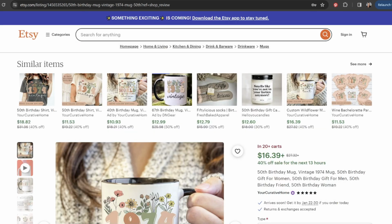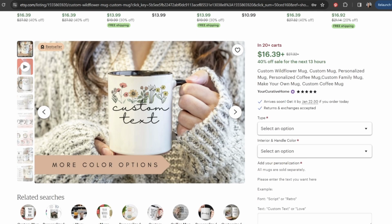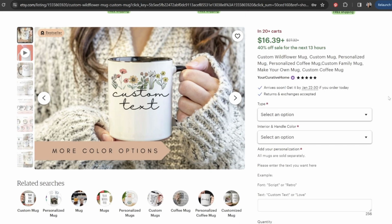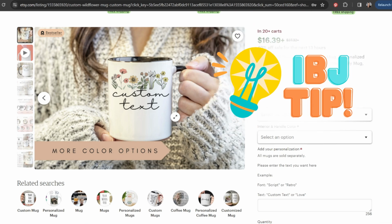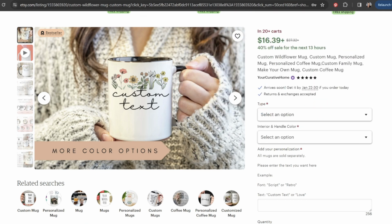But this is the 50th version of that mug. We also see a little bit more of an open concept here. And this open concept where you can put any kind of text you want on it is really popular. People are drawn and attracted to the ability of really creating their own personalized product. So this is selling really well for them.